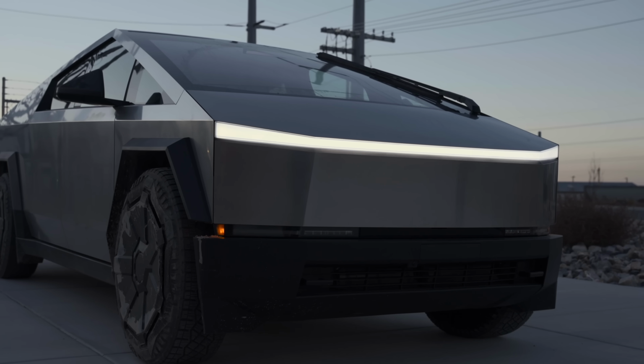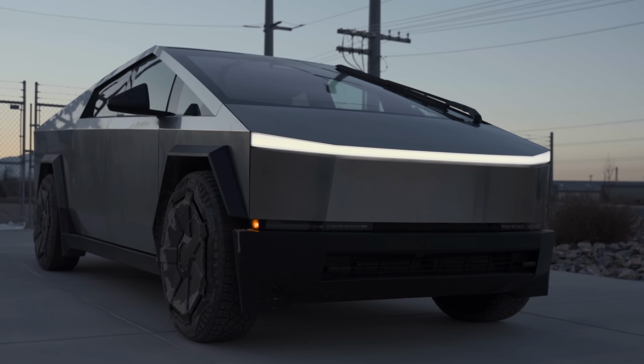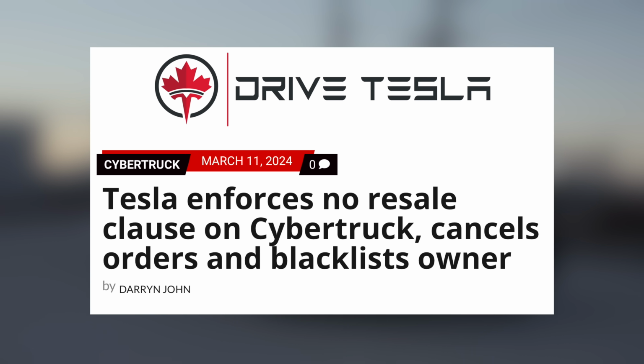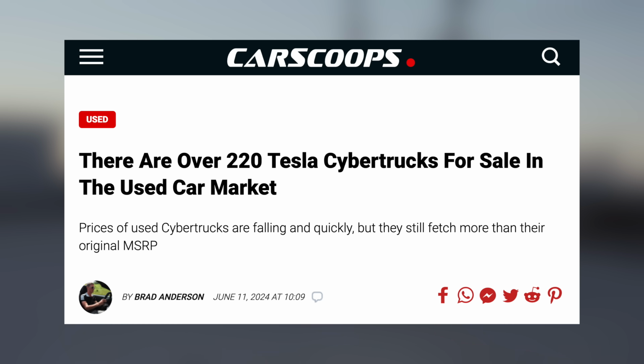For the Cybertruck, it looks unlike anything else on the road, so many were excited to get their hands on it as soon as possible. Beyond that, Tesla actually did do a lot of great engineering work on that truck, so that led to the popularity of that car soaring at launch. Tesla had a resale clause that prevented owners from reselling their new Cybertruck for a full year, and this was to try and prevent scalping. They also sold it with a $20,000 markup as the Foundation series for almost a full year. Even with that and clauses, used prices of new Cybertrucks soared because people wanted this truck right away.